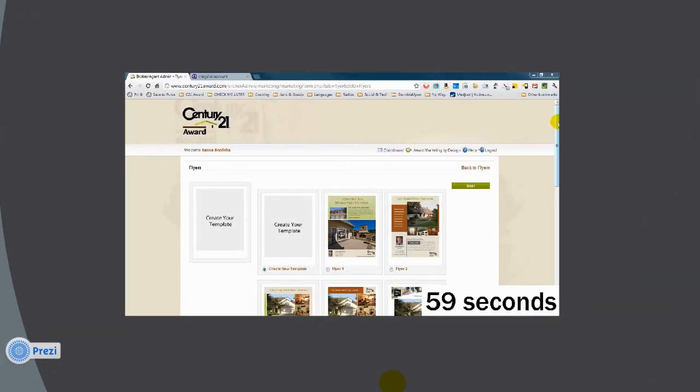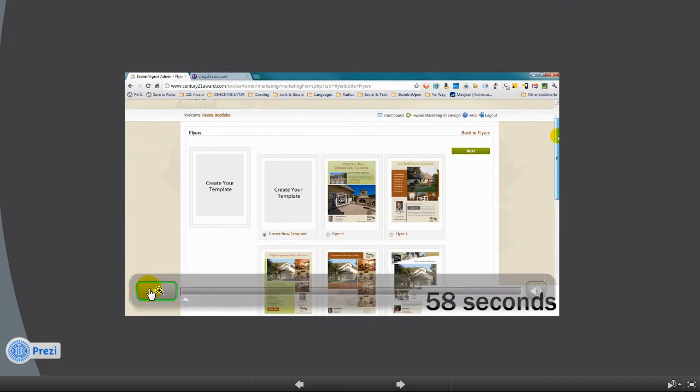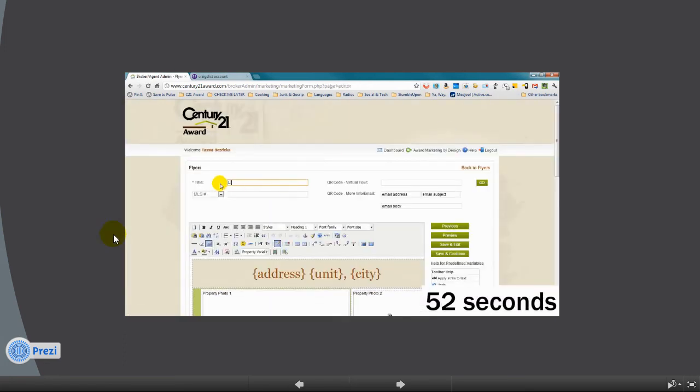For those of you who are not aware, I'm going to run this demo here. Business Builder also offers a version of this now, but we also have a marketing system that will enable you to create a flyer, print it, and put it on Craigslist in less than 60 seconds, which is what the demo is doing right now. All you need is to have the MLS number.